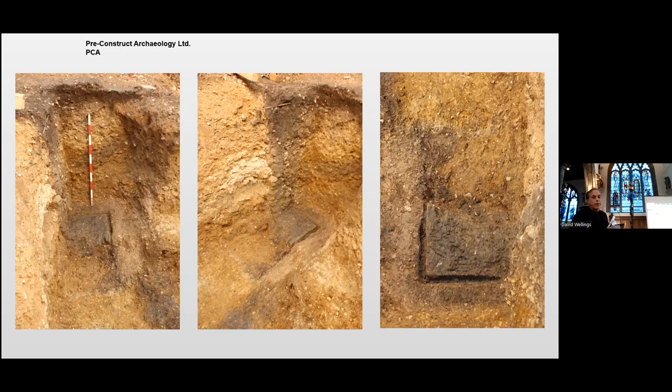And in this particular situation, there is a limit of what you can do when you've got a contractor on site and they're pushing you every day to finish things off. Anyway, another feature here, quite regular again.